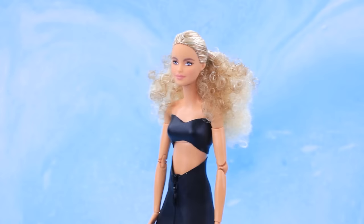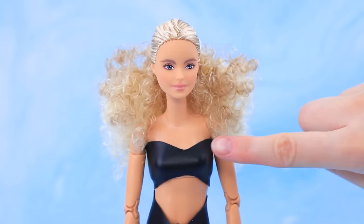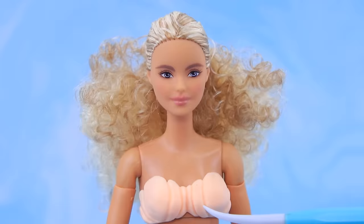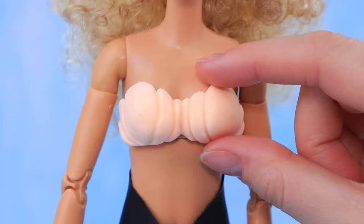Let me introduce myself. I'm Audrey, but everyone in the underwater world knows me as Gold Mermaid. Luckily, we have light clay. Soon, a new top is ready. Add some texture so it looks like shells. Did the clay harden? Yay!